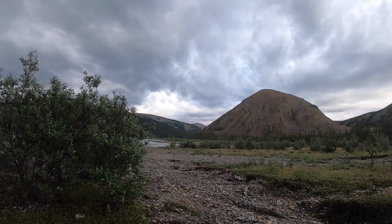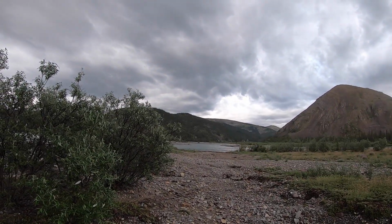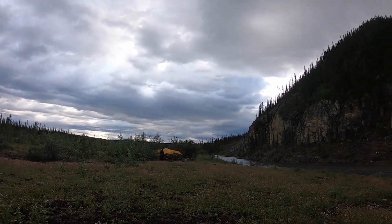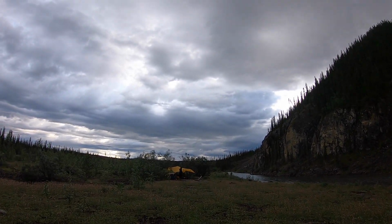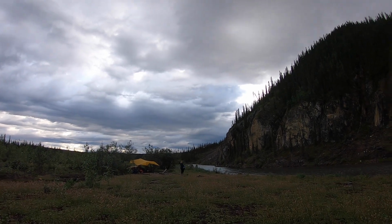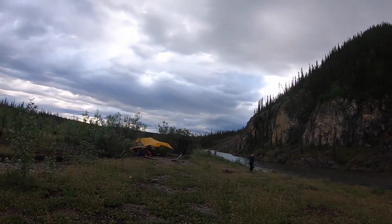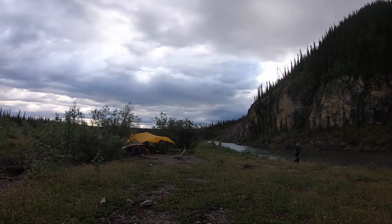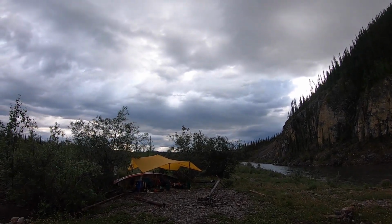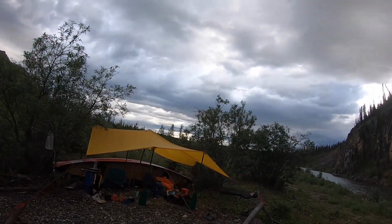You can see this is where the Wind came down through, and there's some interesting history. We were just reading about the Little Wind River, and apparently the Gwich'in First Nation people used to travel right up this Little Wind River all the way to Dawson City. Anyways, we just had a little glass of wine, and we had a little rain shower here, so we just set up our camp. And we're just cooking dinner here.